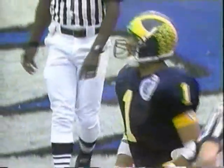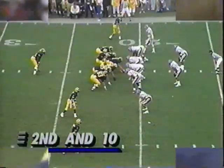Play action by Grbac, and he is going for Alexander in the end zone. Drop it. Fell down, and just as he hit the ground, the ball hit in his chest and then came out.